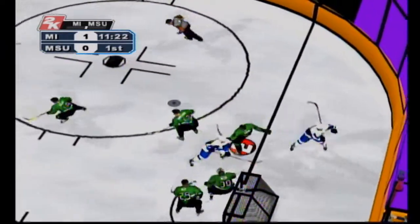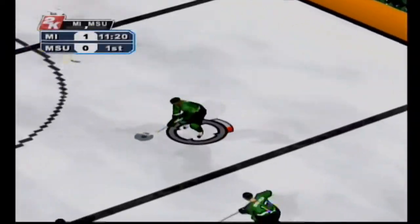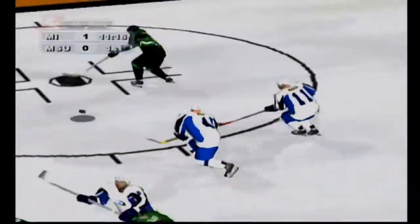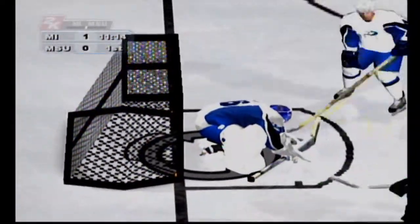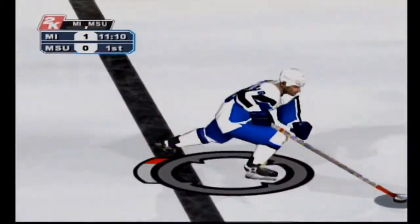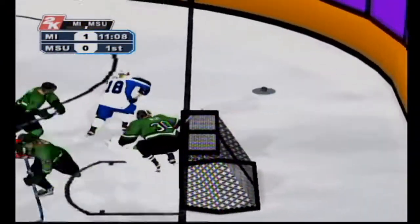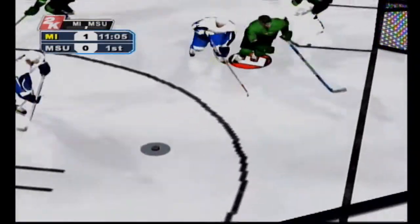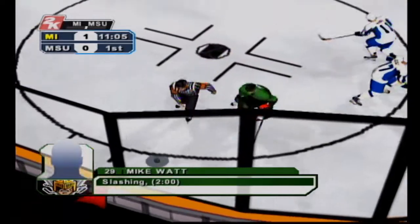Fired. It goes over to the right side. Carter sends the puck up center ice, over to the left wing. Oh, and a chance now. Here they come. This is a bigger save than it really looks like, because if he doesn't make it, his team's down by two, and we're still in the first period.